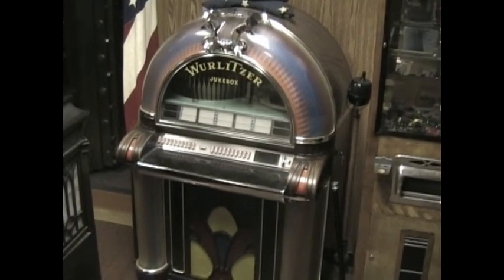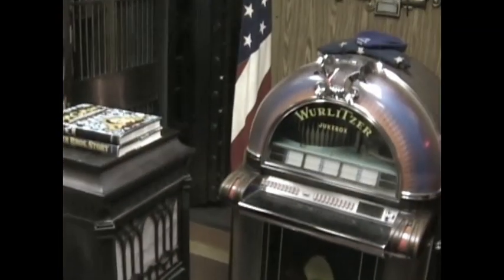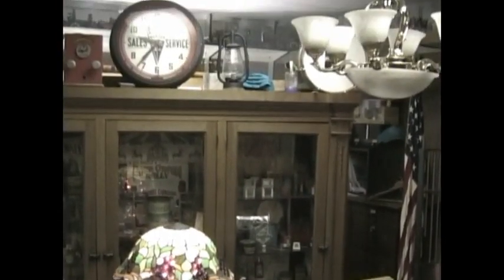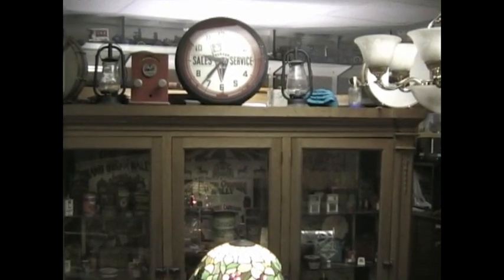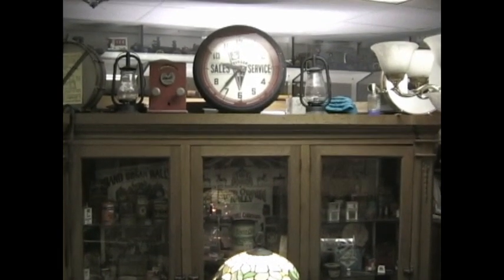And the Wurlitzer looks real old, but it's a remake, isn't it? It was made in the 70s. What did that do to your pictures? Makes them really dark. That's what I want. Hudson service clock, huh? Hudson Agency here in town. Really?